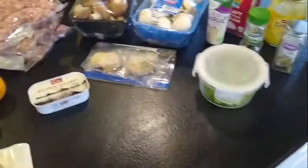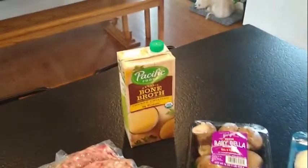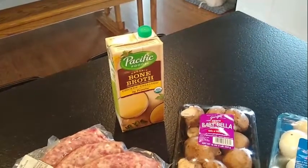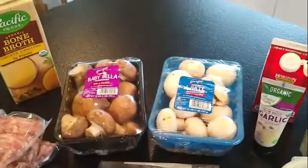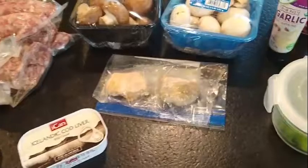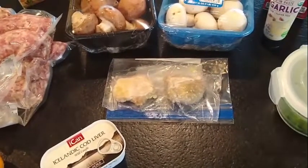And let me just tell you what's going to be in this for sure. So I have some bone broth. I oftentimes make bone broth at home and freeze it in big bowl jars, but I don't have any right now. So I'm using that, 2 different large packages of mushrooms, some roasted garlic, and it's kind of like brown butter. It adds a tremendous amount of flavor.